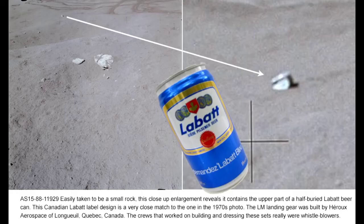Easily taken to be a small rock in the background, this close-up reveals it contains what appears to be an upper part of a half-buried Labatt beer can. This Canadian Labatt label design is a very close match to the one in the 1970s photo. The LEM landing gear were built by Hero Aerospace of Quebec, Canada. The crews that worked on building and dressing these sets really were whistleblowers.